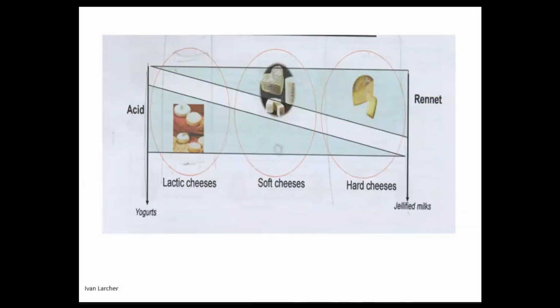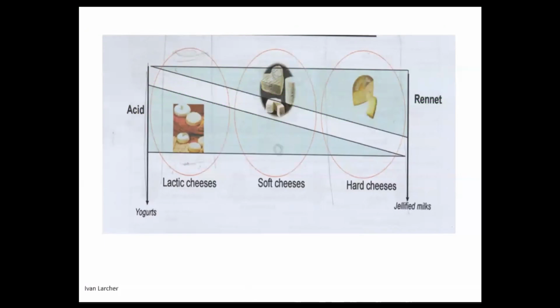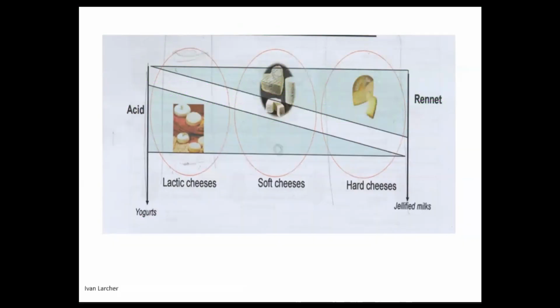I like this chart. It helped me conceptualize how to figure out how much calcium or how much rennet to be adding to cheeses based on what cheeses we're wanting to make. And so basically over on this acid side, that's where lactic cheeses would reside because they're primarily coagulated by lactic acid. We make a lactic cheese, we add a tiny bit of rennet to it just for good measure to make sure that we're getting the right acidification.